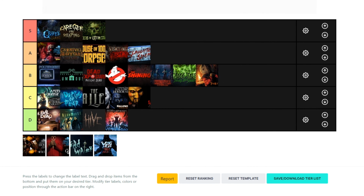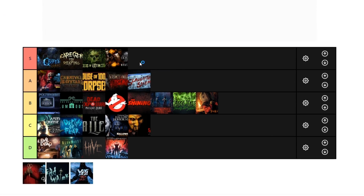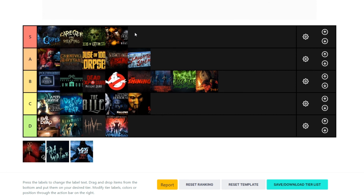Now, Universal Monsters was my favorite IP from last year. And it goes hand in hand with Graveyard Games for being my favorite house from that year. So it is going to be the first IP that reaches in and gets on to the S tier. Fantastic house.